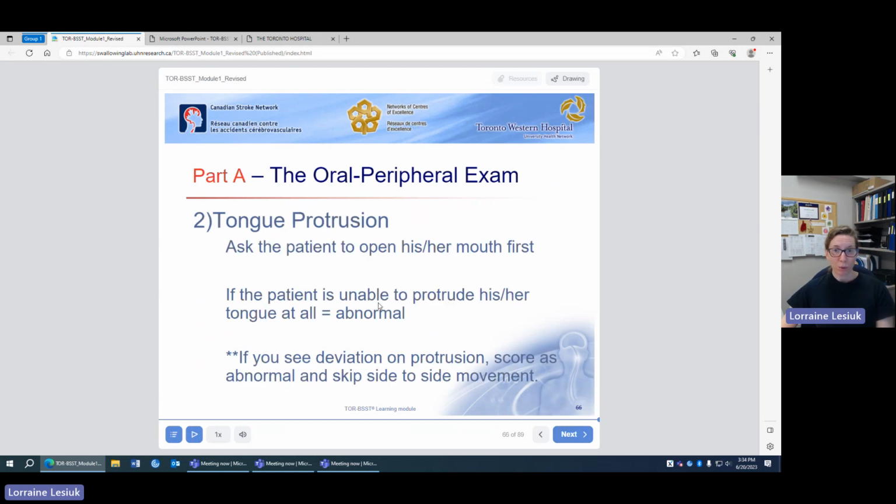Okay, so you've asked the person to open the mouth. You don't want them to keep their lips tightly around the tongue and support it. If the patient is unable to protrude his or her tongue at all, then we score that as abnormal. If you see deviation on protrusion, we score it as abnormal, and we skip the side-to-side movement.